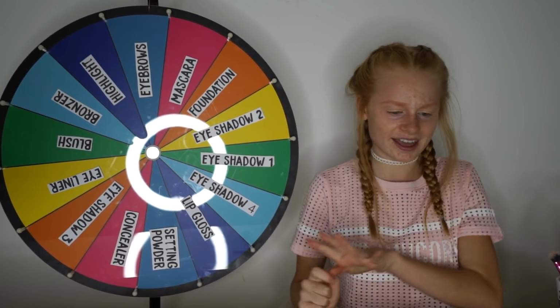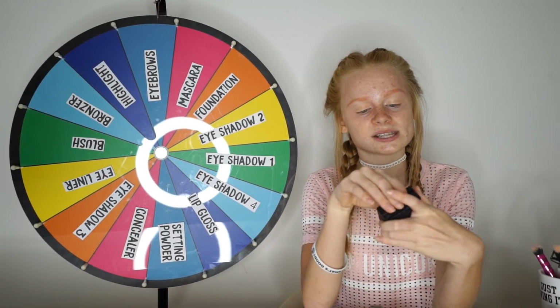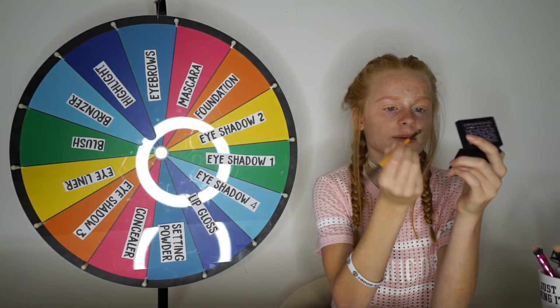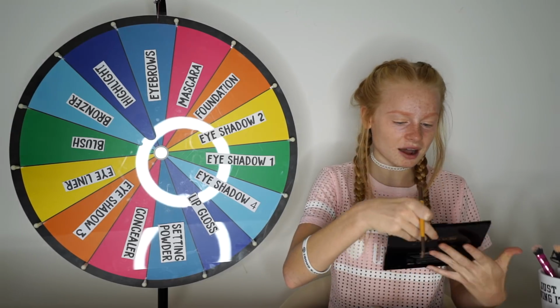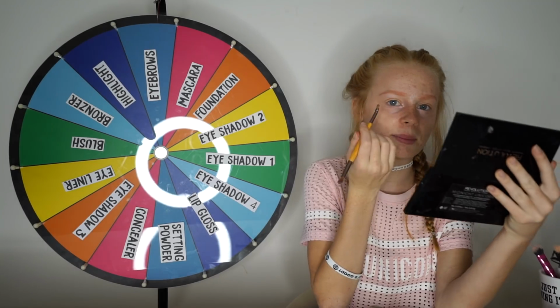Eyebrows. Okay. So for my eyebrows, I use this Urban Decay Brow Box in the shade Blondie. Usually I use a little bit of this and a little bit of this. So I guess I'm just gonna put both of them on my brush and just try to use this as eyeliner. I'm not sure how this is gonna come out, especially because I'm putting it on concealer though, so it might stick better.